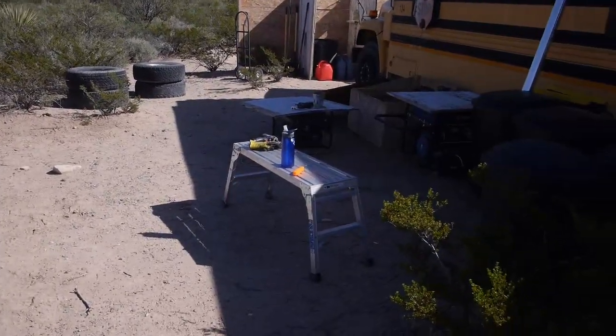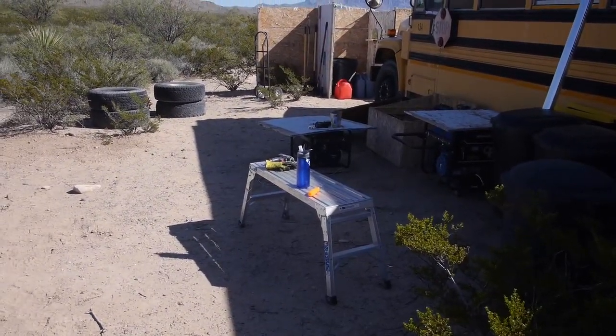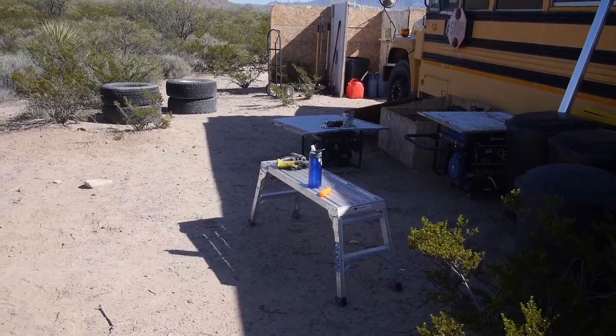So I honestly don't know what I'm going to do here yet, but I do need to keep it mostly open so it doesn't shade the panels, obviously. But maybe a picnic table or something like that over here. Fire pit would be nice. Not much to burn out here though.